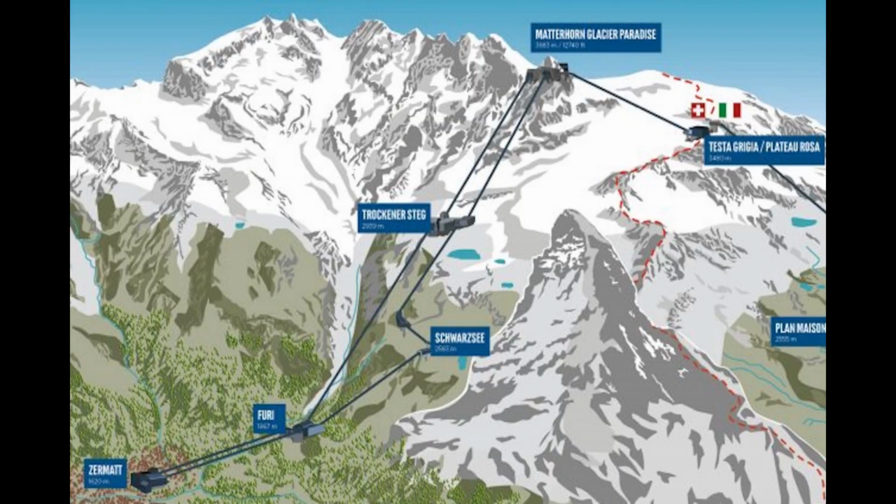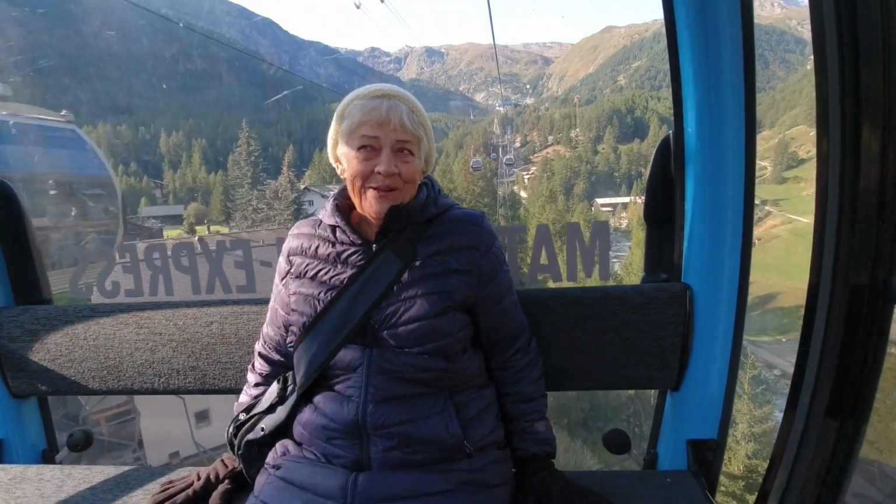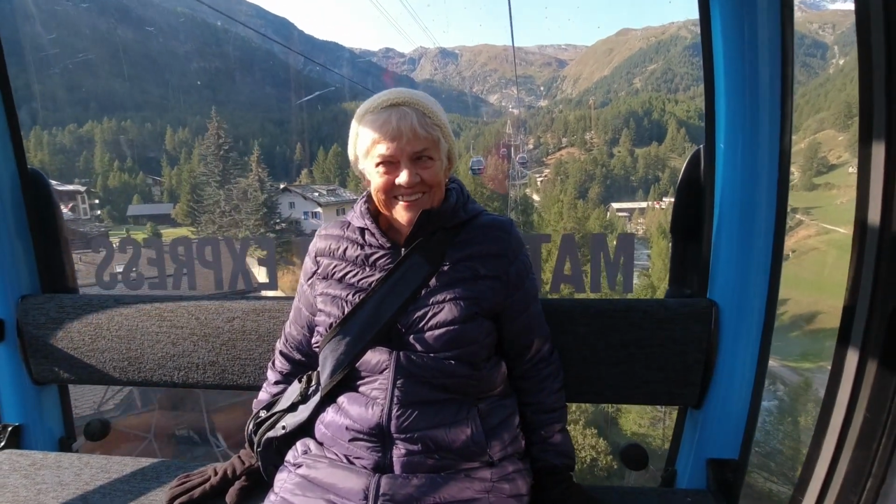On our second day in Zermatt, we went up to Matterhorn Glacier Paradise. At 12,700 feet, it's the highest place in Europe that can be reached by aerial tramway. Are you having fun yet? No. Not yet.